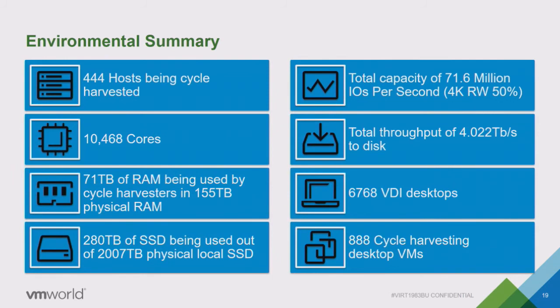Total environment. And I know this precursor is rather long, but I'm trying to give you an understanding of our environment. We run 444 hosts. On the dollars I told you, a total of 10,468 cores. And to the cycle harvesters, we hand about half that memory. 71 terabytes of RAM is provided to the cycle harvesters.